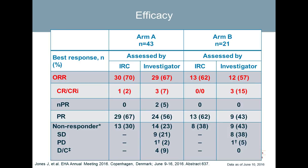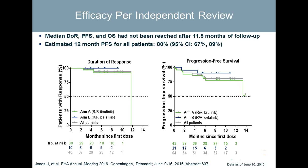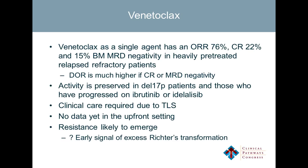But you'll note that the complete remission rate was lower, which does raise the question of whether the durability will be similar in this patient population to what we saw in those who were not exposed to ibrutinib. At present, we don't know that because the median follow-up is only about 11 months. At 12 months, the estimated progression-free survival is 80%. However, many of the patients in the other study who achieved only partial remission tended to relapse in year 2 and year 3, and so we're still awaiting that follow-up of this data.